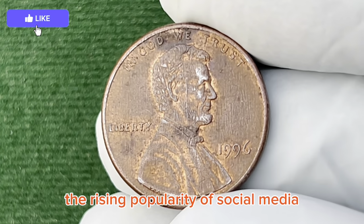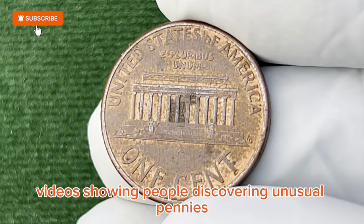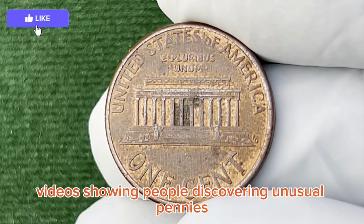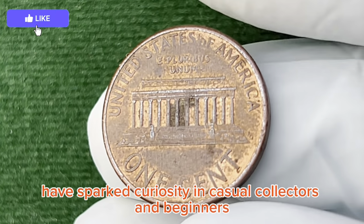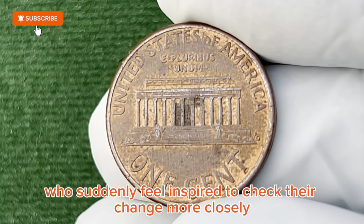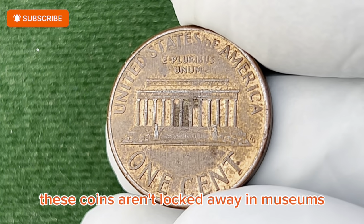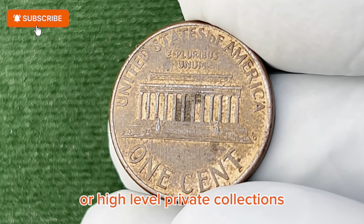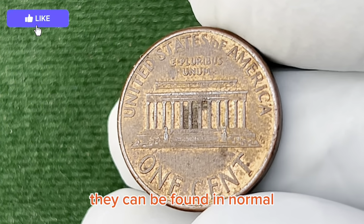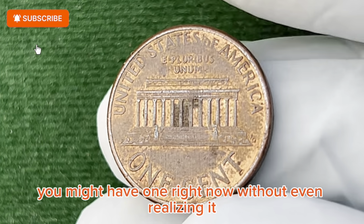The rising popularity of social media has also brought more eyes to these rare coins. Videos showing people discovering unusual pennies have sparked curiosity in casual collectors and beginners who suddenly feel inspired to check their change more closely. And that's part of the excitement. These coins aren't locked away in museums or high-level private collections. They can be found in normal, everyday activity. You might have one right now without even realizing it.